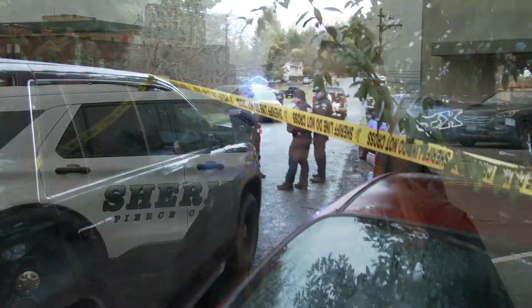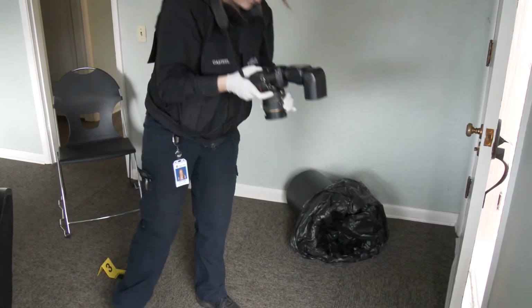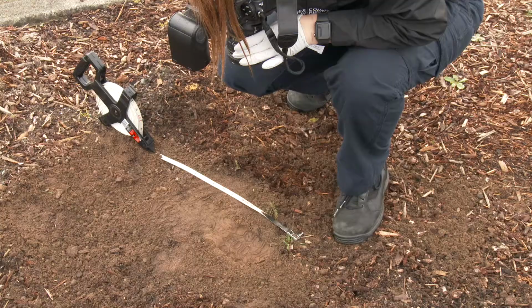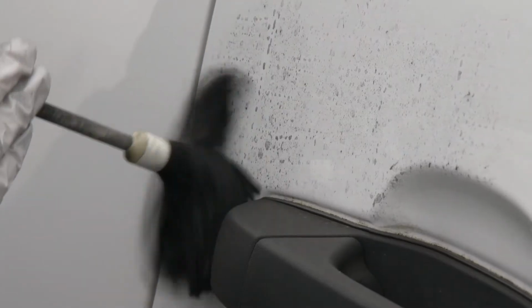A forensic investigator, to put it simply, processes crime scenes. What we do at those scenes is different depending on the scene. We always document every scene through photographs, as well as collect evidence. That can be shoe impressions, latent prints. It really depends on the scene.